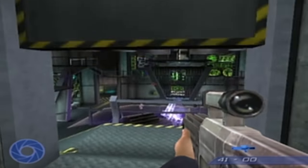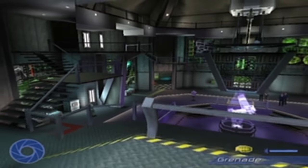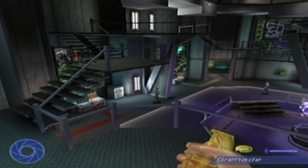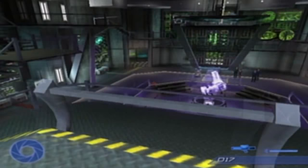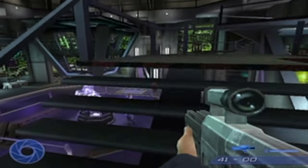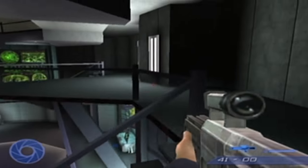Remember, Bond, find the G8 leaders before it's too late. Looks like they're being held somewhere in the missile control complex. Good luck. Liz! I'll do anything! Anything!